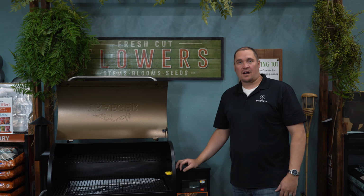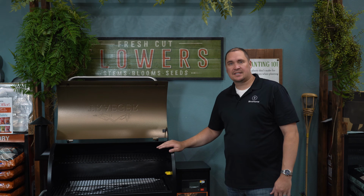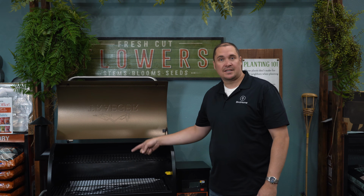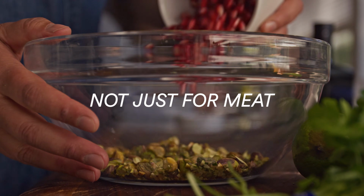Another feature that Traeger offers is the round barrel design. What this does for you is this makes a convection oven. So it has a fan built into the bottom and it circulates the air throughout the entire unit so you never get hot spots.